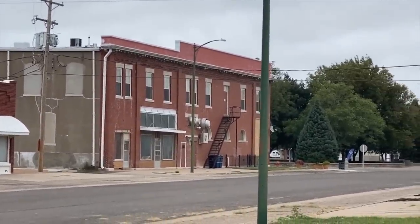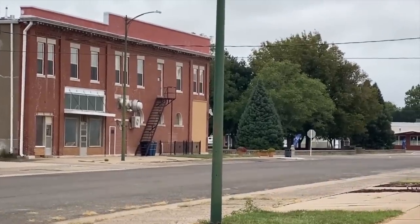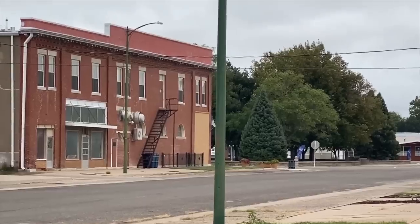And that's where we're headed next, because right under that stairway, there's still an original portion that is cut away from the building that you can see what is there originally.